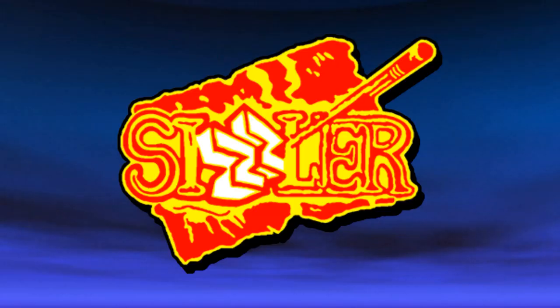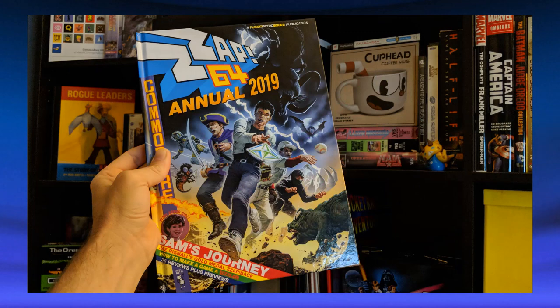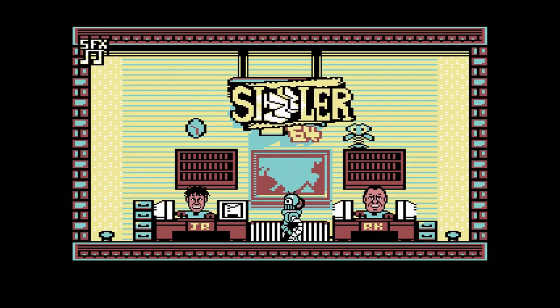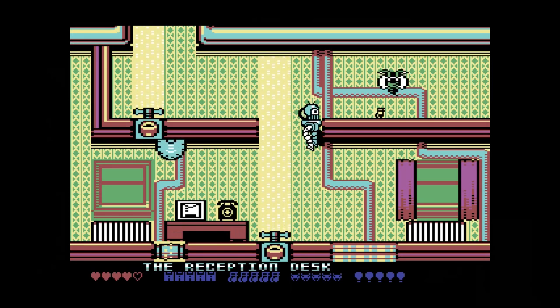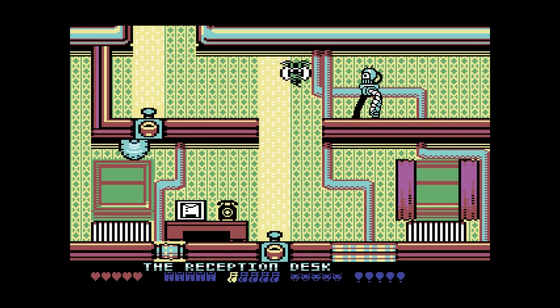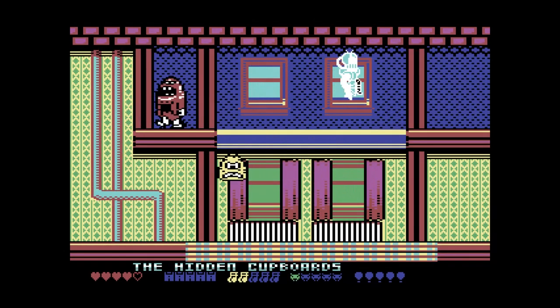And the last game for this year was Sizzler, which was a game made in conjunction with the Zap 64 annual Kickstarter. The game is a tough-as-nails flip-screen platformer, where you are collecting data for a new game and returning it to the Icon 64 guys to put the game together and hopefully win a Sizzler award in Zap 64 magazine. Yeah, it's as meta as it can get.